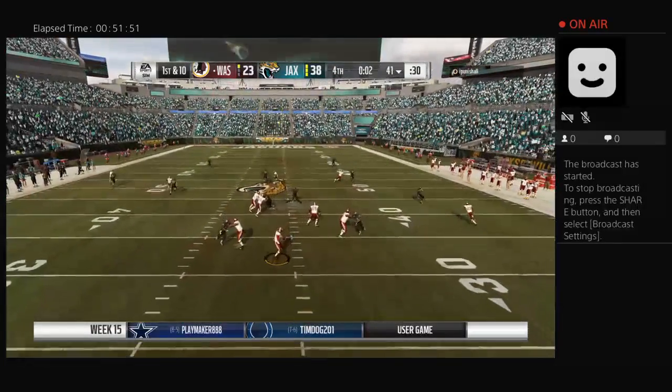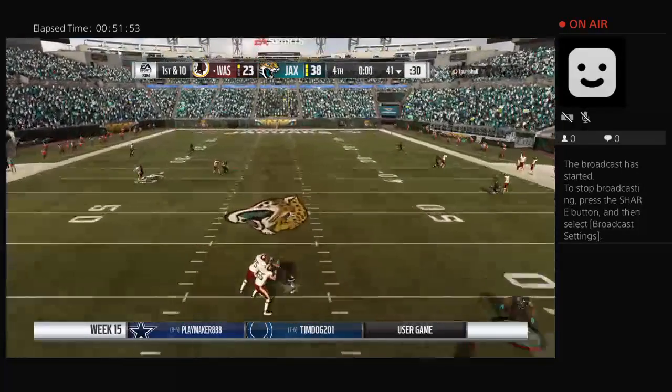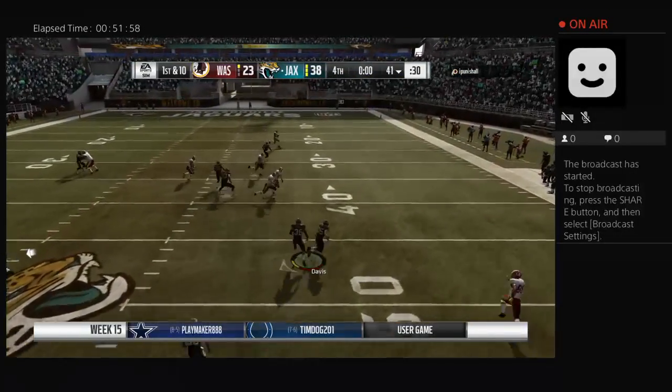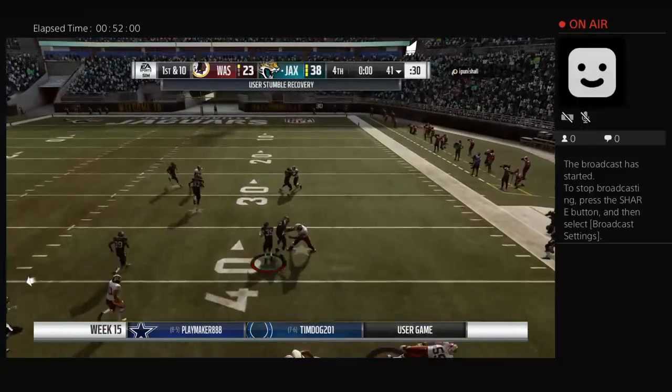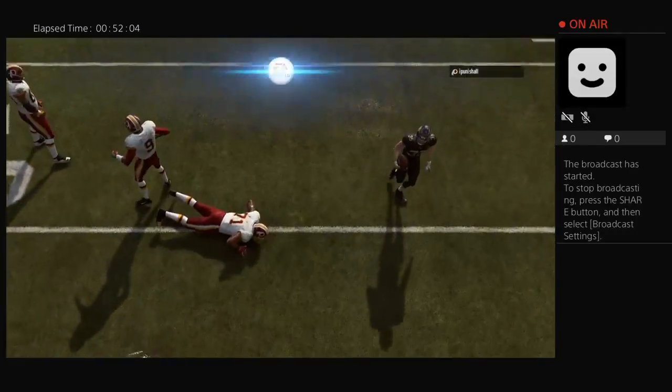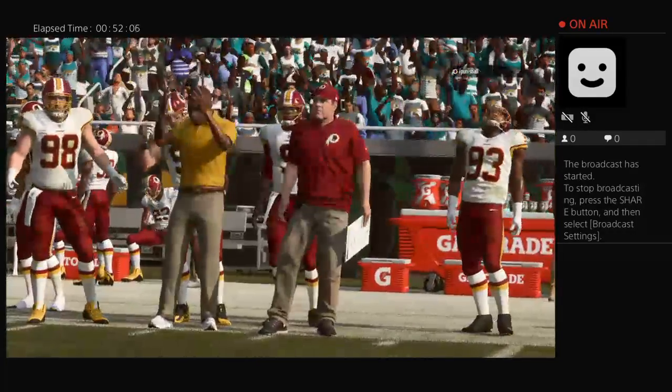One final shot. They'll look to throw. And this is intercepted, and that should do it. Picked off right around the 43. And he's going to go down as time has now run out on this game.